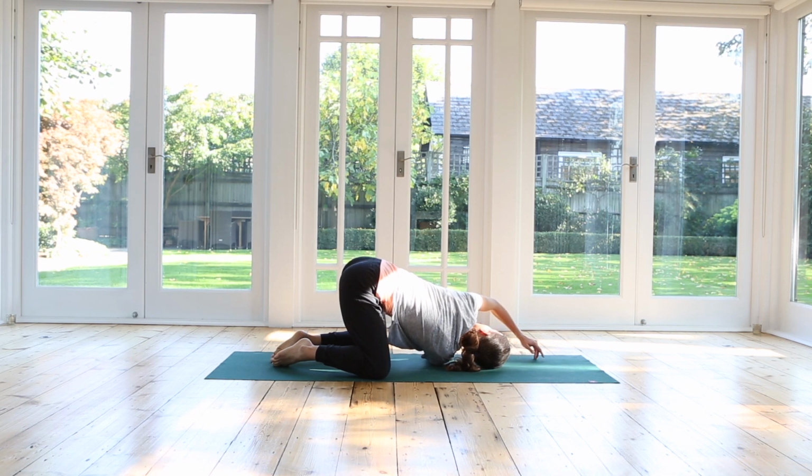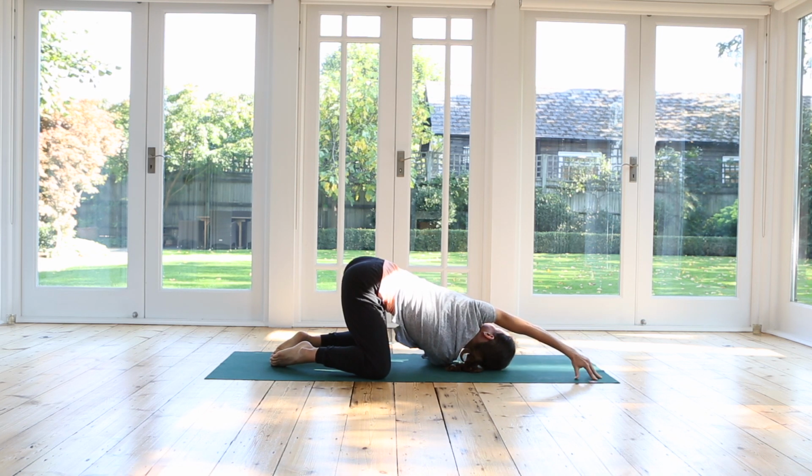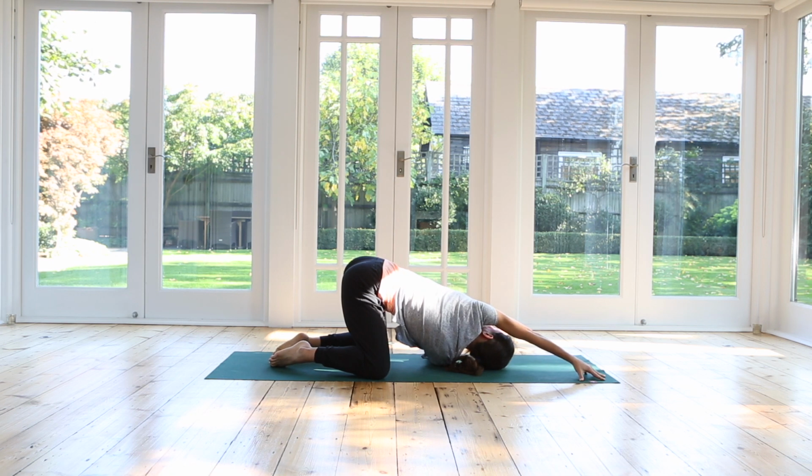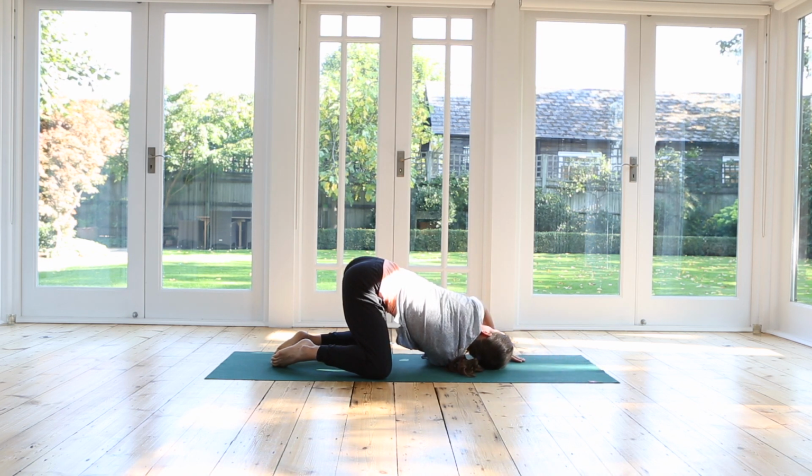Stretch your left hand forwards to the front of your mat. And if you have space, walk your hand a little bit behind you. Inhaling here. Exhale. Lovely shoulder stretch. One more inhale. And exhale. Bringing your left hand back in front of you.